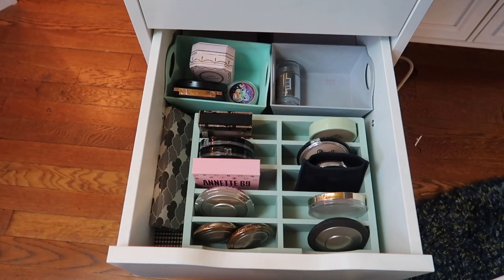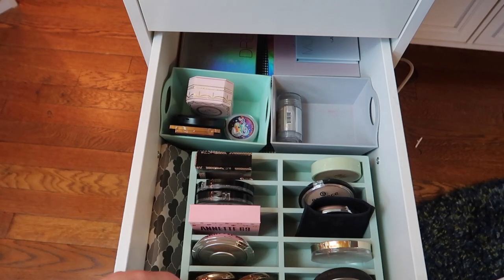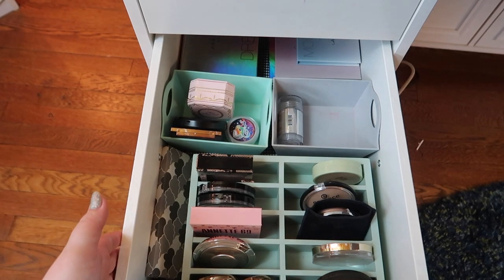For highlighters, I'm already trying to pan a highlighter and I'm going to be pulling a face palette out. So I don't think I need to pick out a specific individual highlighter, at least for this month.